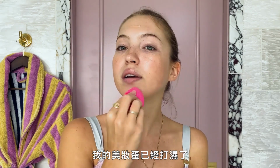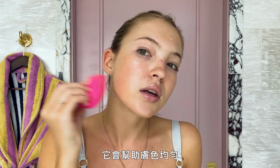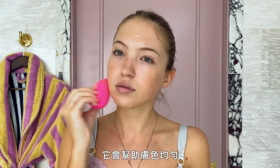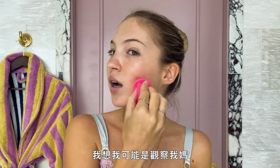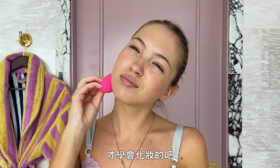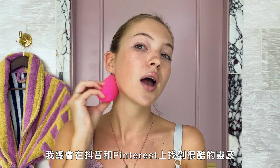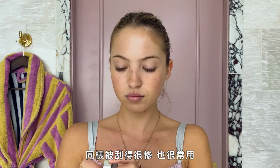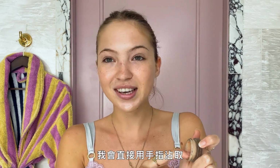My beauty blender is already damp. I'm just blending this out all over my face. It just evens the skin colour out. I think I learned to do my makeup from watching my mum maybe, my friends, YouTube. I always find cool inspiration on TikTok and Pinterest. Glossier Stretch Concealer, which again is scratched and very much used. I'm just gonna take my finger.